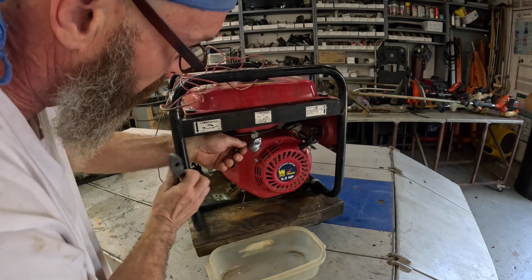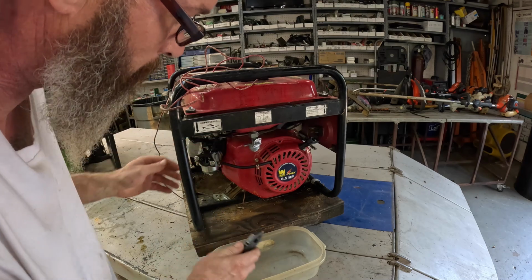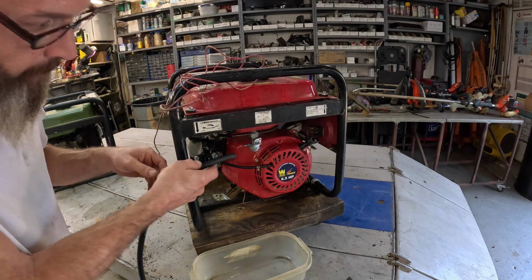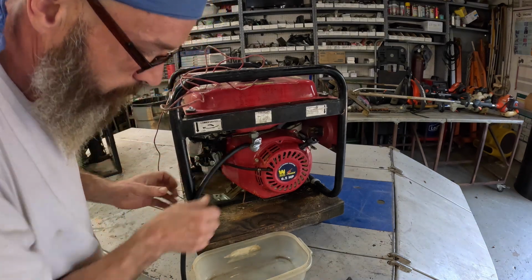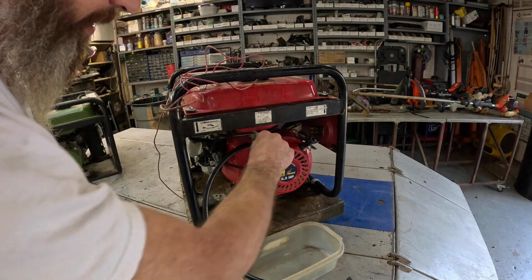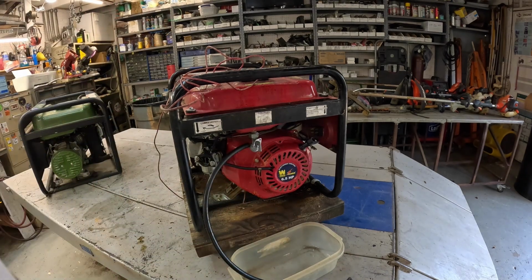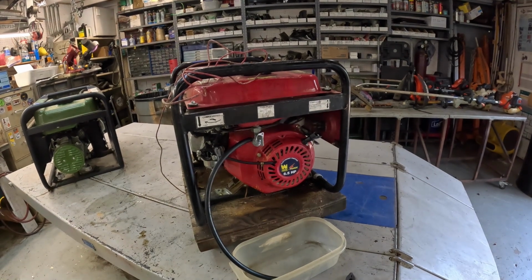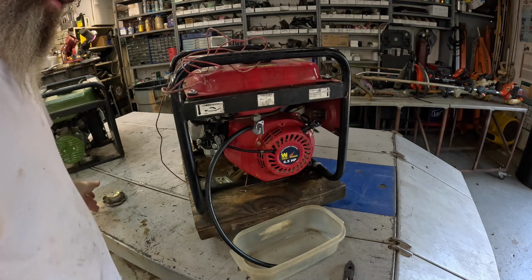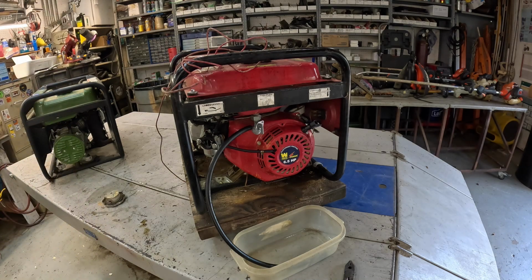That clamp right there is almost too small. Let's see, grab that piece of fuel line we was using. And we'll turn the fuel on and let that be draining. Let that be draining. Grab me a block of wood and stick it back under the back of it.